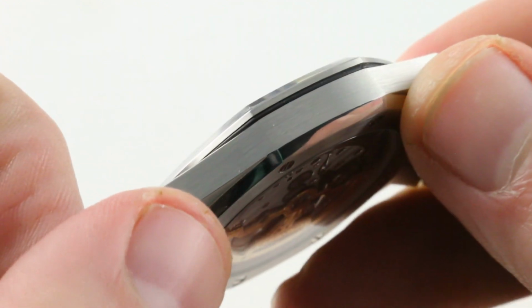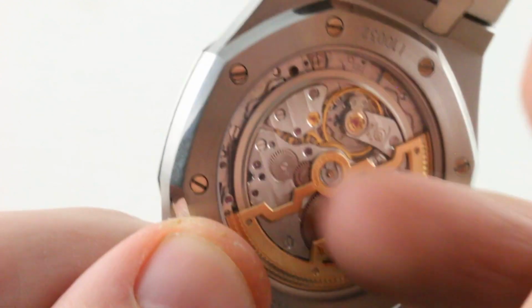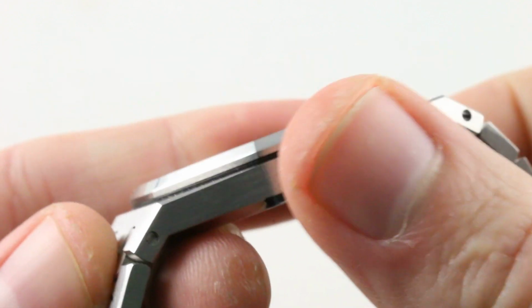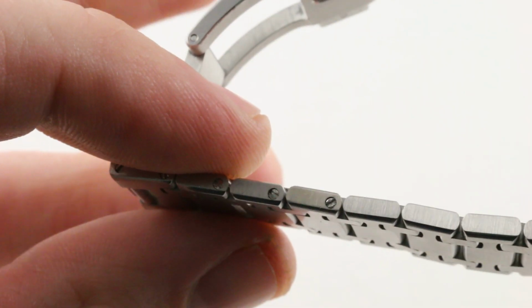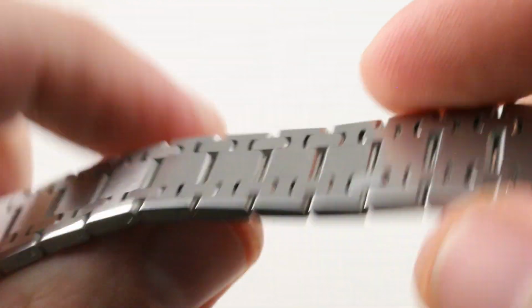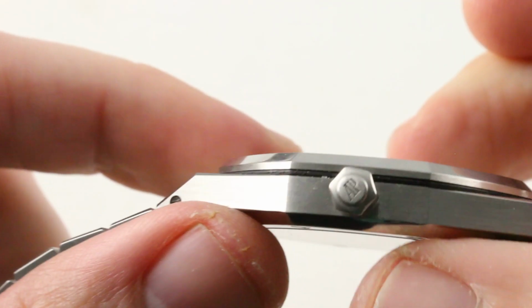Some will describe this as a sort of neo monoblock, with the true monoblocks being front loaders featuring a little notch in the case side and a solid case back. The original 5402s were only 7 millimeters thick. This is 8. Now, the bracelet is, at least when seen in isolation, identical to what you would find on the 15400. It's just a little bit looser, lighter, and more comfortable. It's thinner and more elegant. It's also less robust, so if you're going to be really rough on your Royal Oak, go with the 15400.